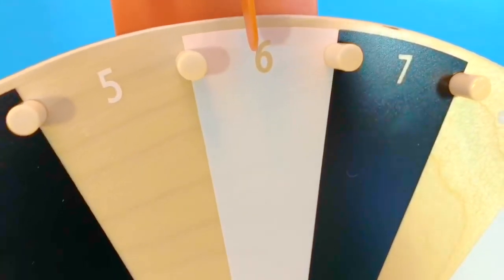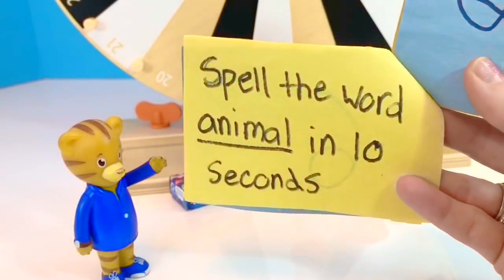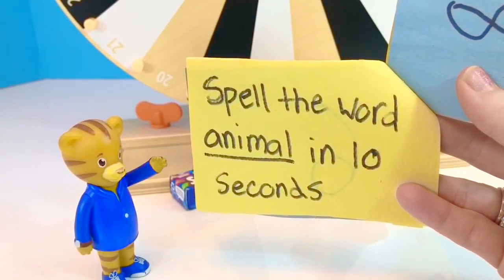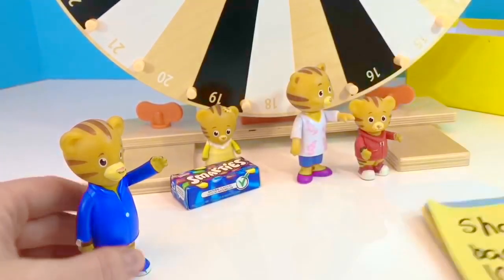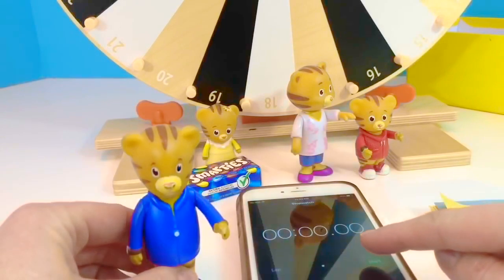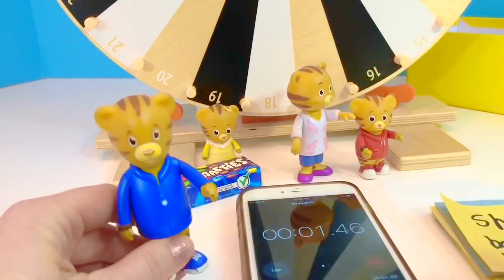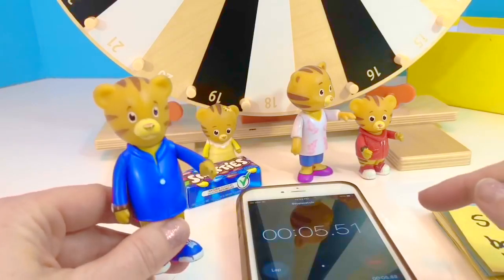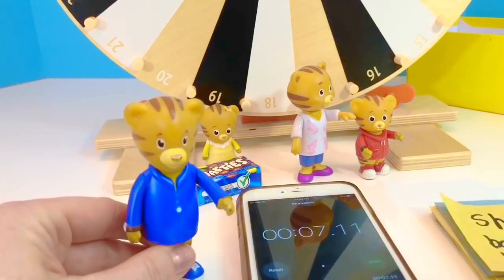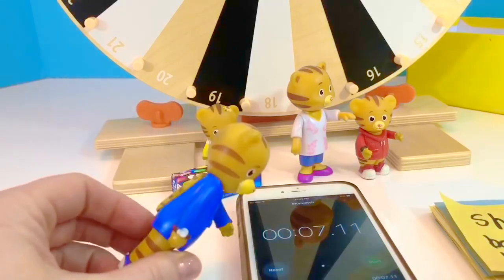You landed on number 6. Let's see what it says. Spell the word animal in 10 seconds. Okay, I'll start the timer. A-N-I-M-A-L. Great, that was 6 seconds.